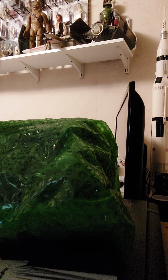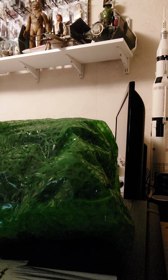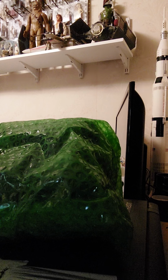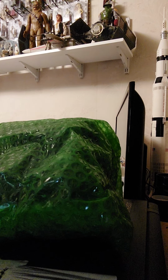The paint is just immaculate. Big head. Limbs are tight. There's a little bit of hair paint loss on the front, but that's a nice looking Han. Where's his gun go? There. Nope. There it is. I'll lose it in the thing. So this might go up on my wall, replace the one up there. That's a really nice Han.